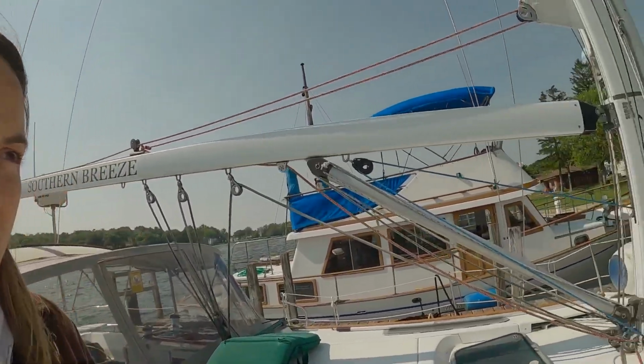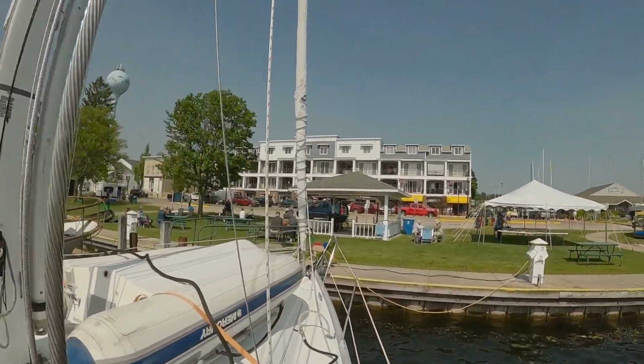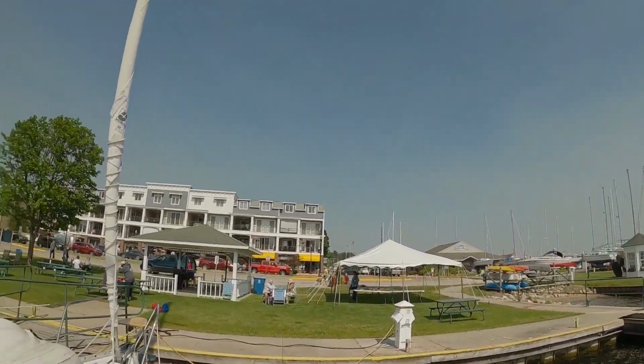We're doing some chores while we're here, but little did we know, we showed up and right outside of our dock at the municipal marina, there's some kind of little concert going on. So that was unexpected, but hopefully cool.